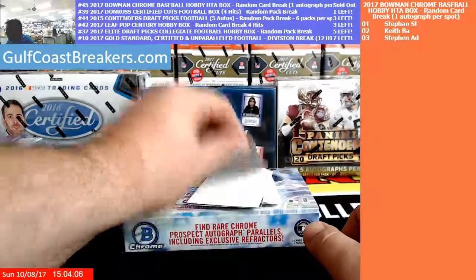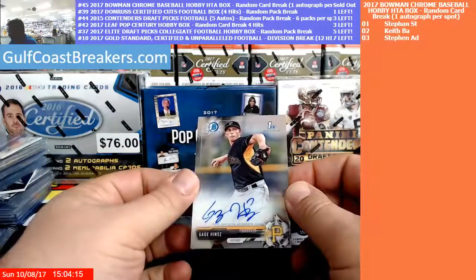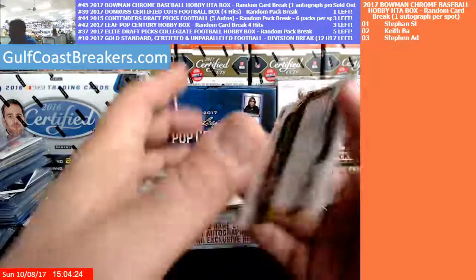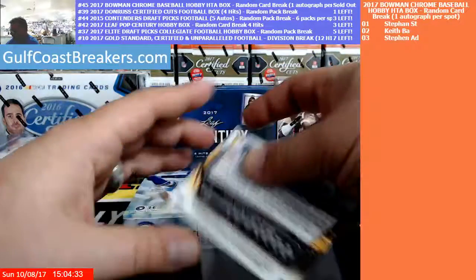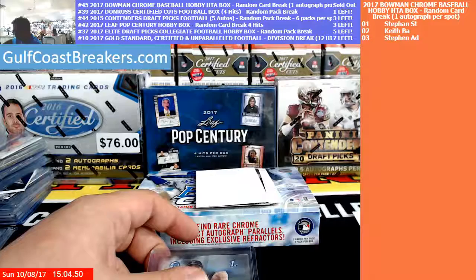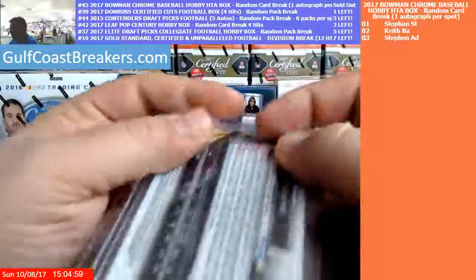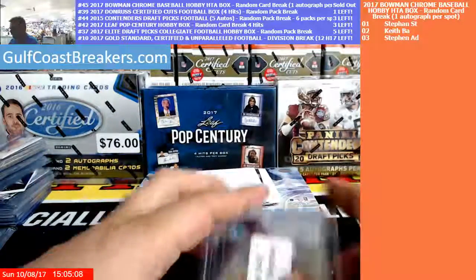Steve Stewart's up first. Good luck. It's gonna be Gage Hines. Gage Hines. I guess that's how you say that. For the Steelers. I'm sorry, for Pittsburgh. You're gonna wait and get a sleeve for that. And guys, I don't know these prospects very well. I don't know if he's playing or not. Put in there. And that one went to Steve Stewart. All right.